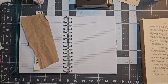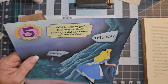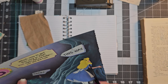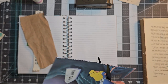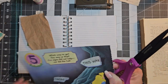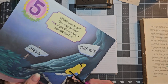So let's go ahead and grab our scissors and cut out Alice here. Not gonna worry about doing too good of a job here. Just want to get her cut out. Try not to cut the tip of her fingers off, though.